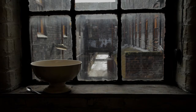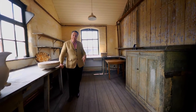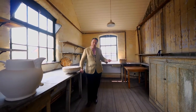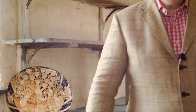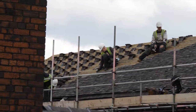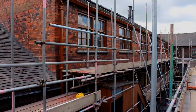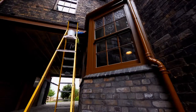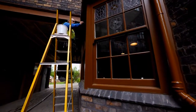Middleport Pottery is both a link back to Stoke's industrial past and a springboard for its new economic future. Our philosophy has been to mend and conserve, keeping the best of the past, but breathing new life into disused spaces such as this. All of the work here has been done using traditional techniques, such as repointing with lime mortar, and where things have been replaced, they've been done on a like-for-like basis.